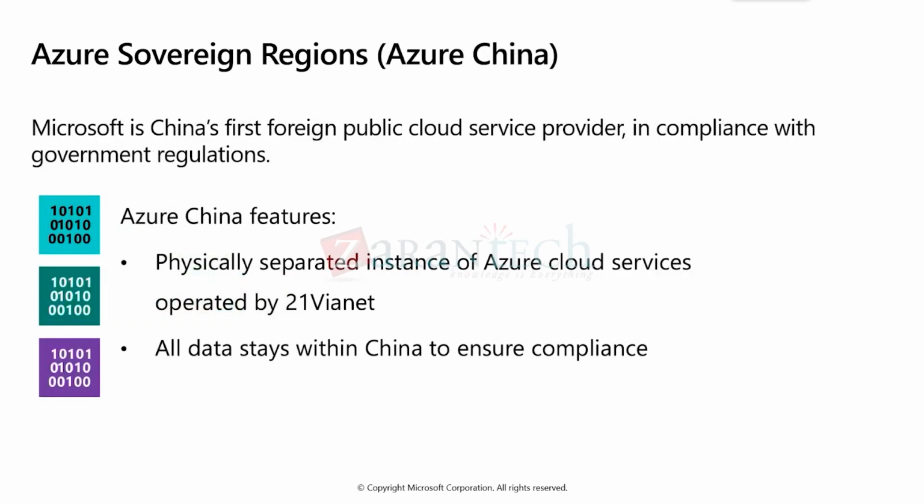Second, we have Azure China. Microsoft China is the first foreign public cloud service provider because of China's government regulations. And with the help of 21Vianet, Microsoft and 21Vianet together have a physically separated instance of Azure Cloud Services operated by 21Vianet in China. And all the data will stay within China only, to ensure compliance.